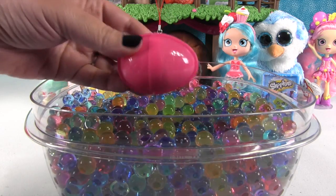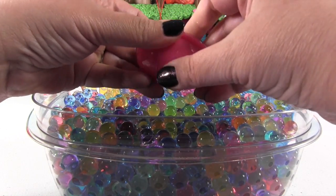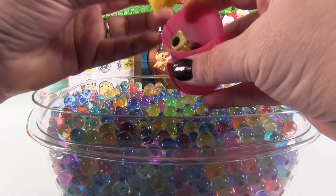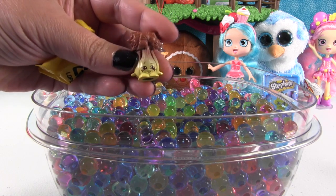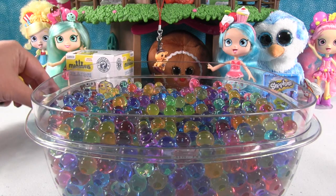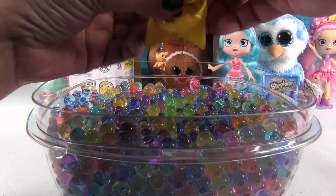Yeah. Okay, I found another surprise egg. What's in this one? More blind bags. Oh, and check it out. It's Super Celery. Super Celery to the rescue. That's right. Awesome. Super Celery. We're going to put our Mintimus Maximus over there.